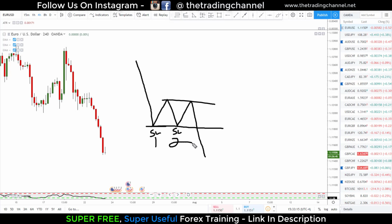So that's going to be one or two times tested as a level of support. Trading that breakout means we would want to get involved as soon as that level is broken. Now, that's the simple version of a breakout. What we're looking at today is advanced rules for taking this concept and proving this concept.